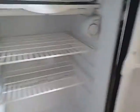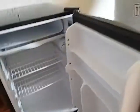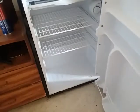But yeah, it's a pretty nice little fridge. It's missing some shelf holders, but I'll put a couple of dowels in there. Anyway, it looks like it's the perfect size for my needs. It smells a little, so I'm going to set a cup of bleach in there and let it permeate.